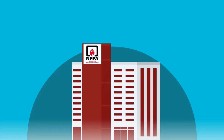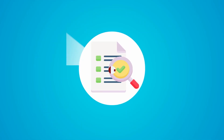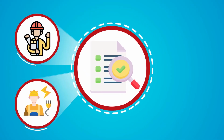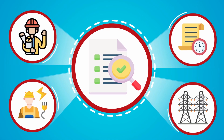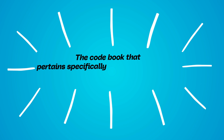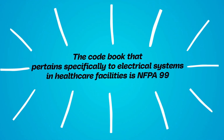The National Fire Protection Association, also known as the NFPA, publishes a series of regulations known informally by contractors and electricians as the Fire Code, which outlines safety standards for electrical distribution systems. The code book that pertains specifically to electrical systems in healthcare facilities is NFPA 99.